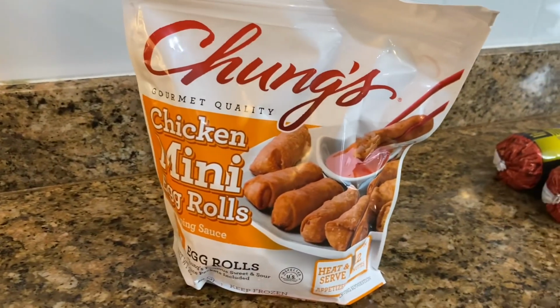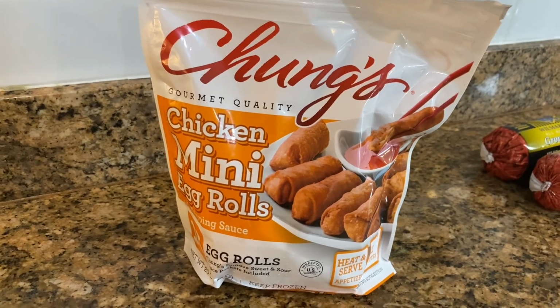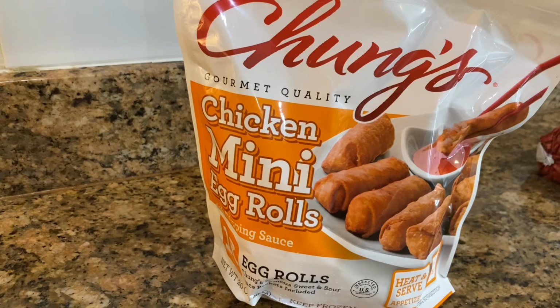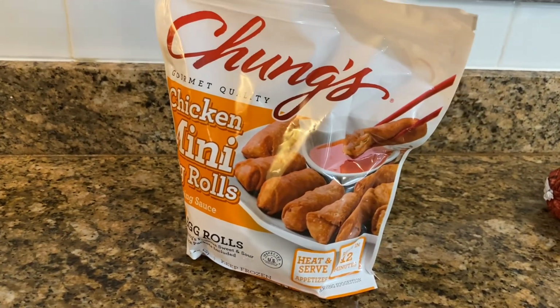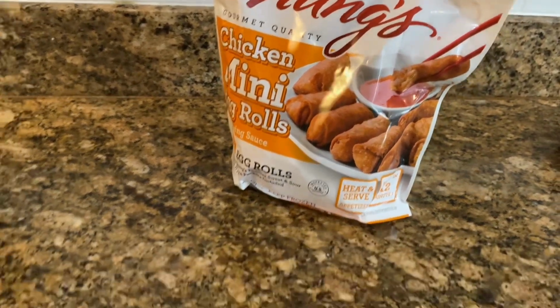I picked up some mini egg rolls. We also have some regular size egg rolls in the back. I just picked these up because I know the kids like them, and they taste really good too. Also, if we have a get together or we're going over to somebody's house, this tends to be a really quick and easy appetizer.